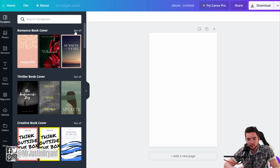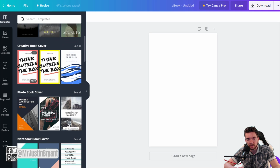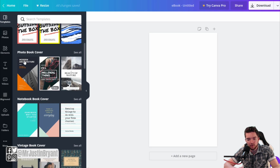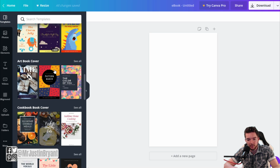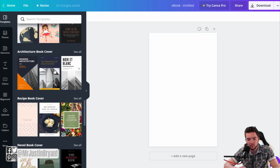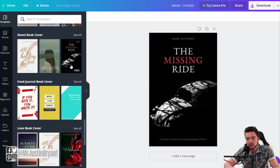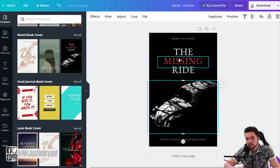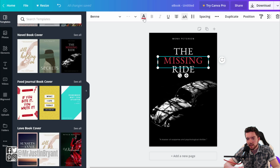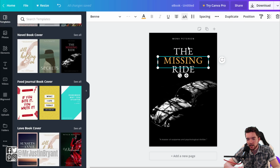So you have romance novel covers, thriller book covers, creative book covers, photo book covers, notebook, vintage, children's book, art book. You have all sorts of different ones on here. So if you were to just choose a random one, like for a novel, you can edit different parts of this. Let's say I wanted to change this car to a different car. Let's say I wanted to change this to a different color of writing. Let's say I wanted to change the font, whatever.